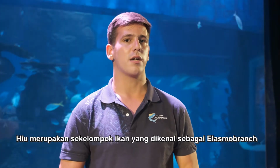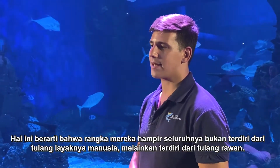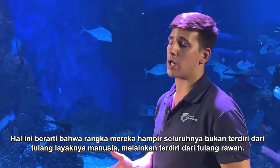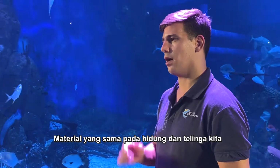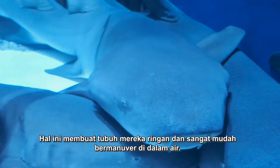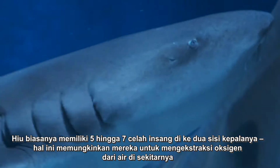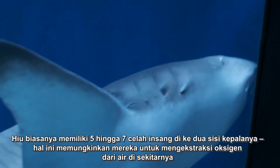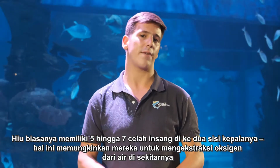Sharks are a group of fishes known as elasmobranch, which means that their skeleton is comprised not of bone like us, but almost entirely of cartilage, the same material that makes up our nose and our ears. It's a very lightweight material that makes them very movable in water. Sharks typically have between 5 and 7 gill slits on either side of their neck, and this allows them to extract oxygen from the water surrounding them.